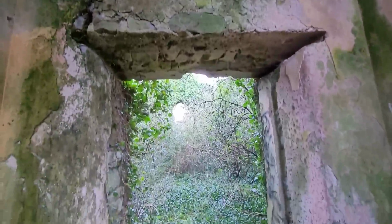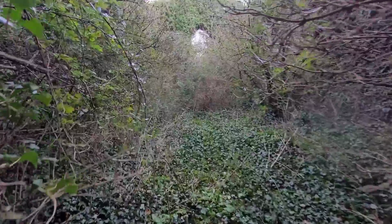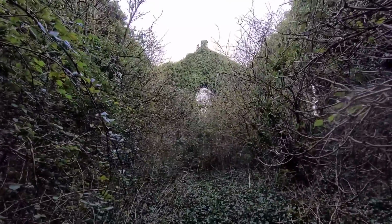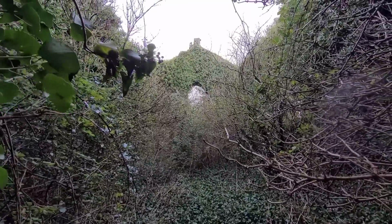But this is the inside of the abandoned church. We're not going to get in. It's all completely overgrown, but it does give a kind of an eerie feel to it. It's actually stunning.